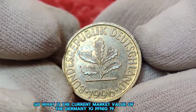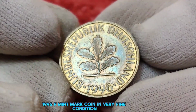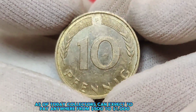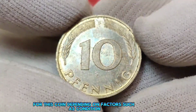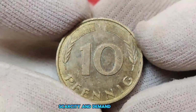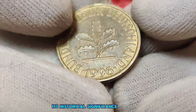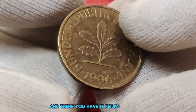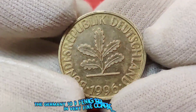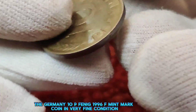So, what is the current market value of the Germany 10 Pfennig 1996 F mint mark coin in very fine condition? As of today, collectors can expect to pay anywhere from $500 to $1,000 for this coin, depending on factors such as condition, scarcity, and demand. While it may not be the most valuable coin in your collection, its historical significance and affordability make it a desirable addition for many collectors, and there you have it, folks. The Germany 10 Pfennig 1996 F mint mark coin in very fine condition.